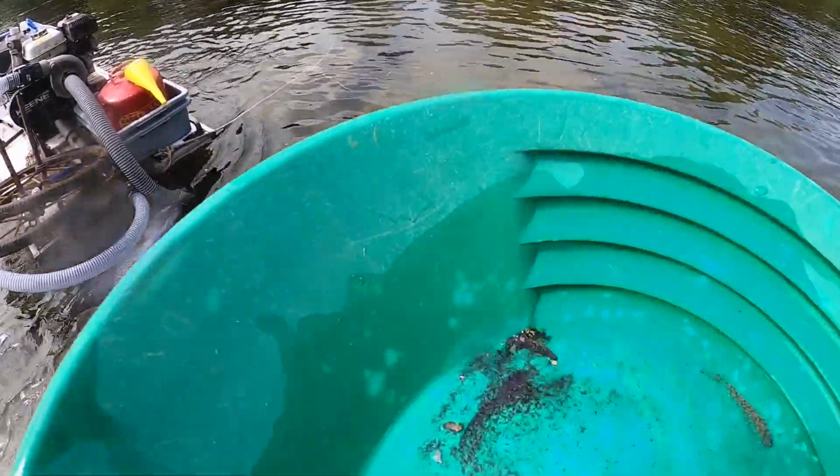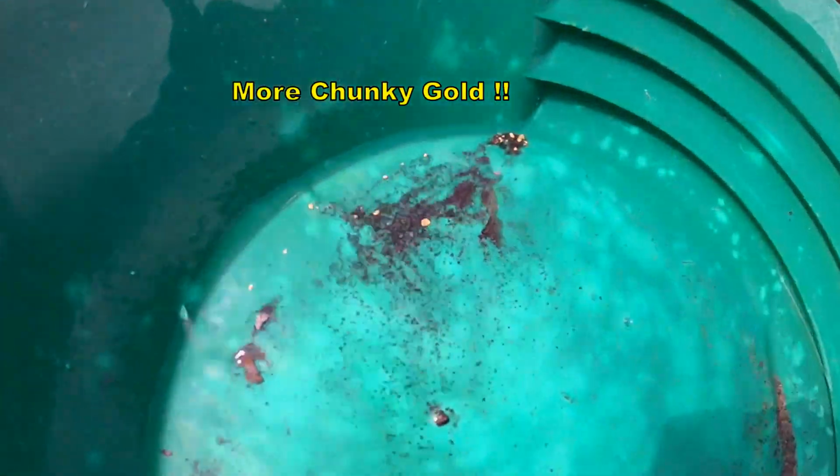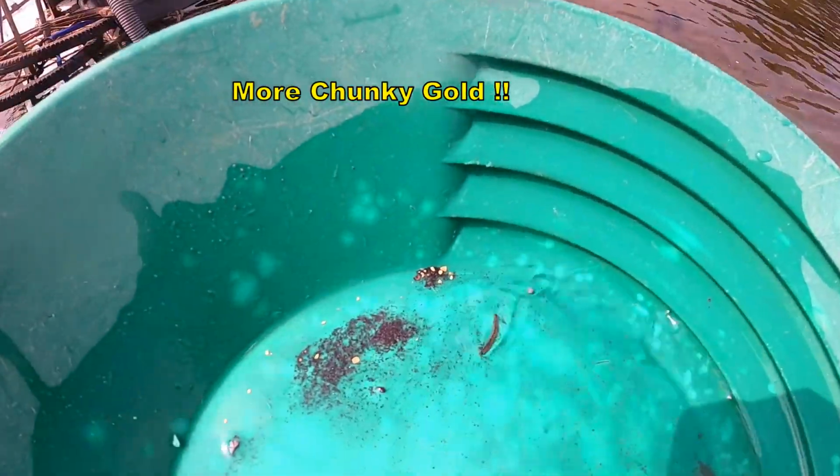Probably spent 20 minutes on it. But as you can see, it's a nice little pile of chunky gold here. Put that in the snuffer and go down and get some more.